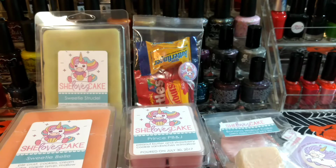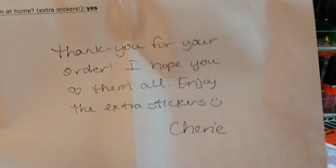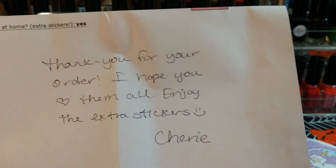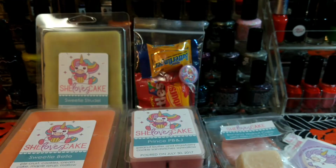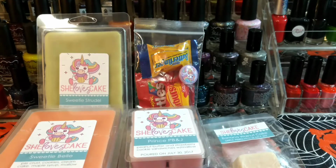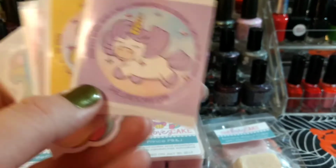She had an option on her website that was, do you have children at home? Which means extra stickers. And I have a son who just turned 2, and he's really obsessed with stickers. And a handwritten note, that's really cute. I'm not sure how many stickers she normally gives, but these are the stickers I got with my extra stickers.